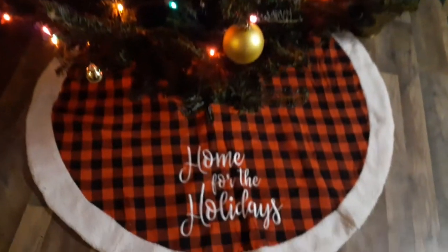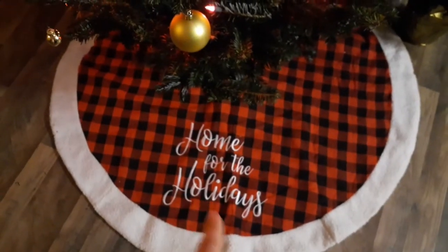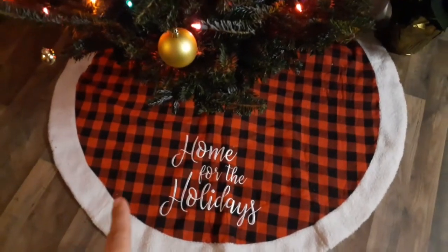All right, we finished the tree. I think it looks good. And there is the Christmas tree skirt. I actually got this on clearance a couple years ago at Walmart. It says home for the holidays. I like how it's plaid.